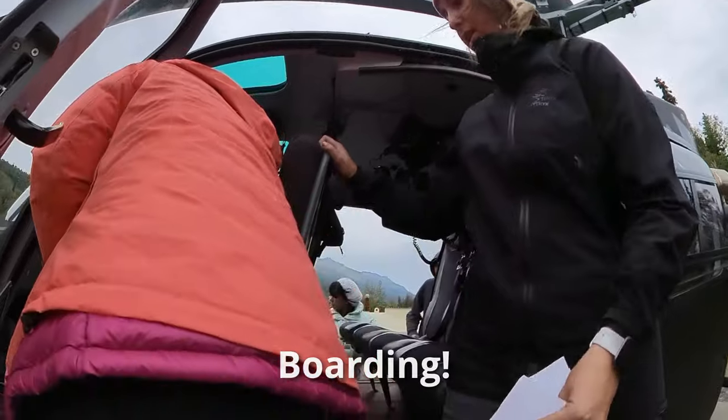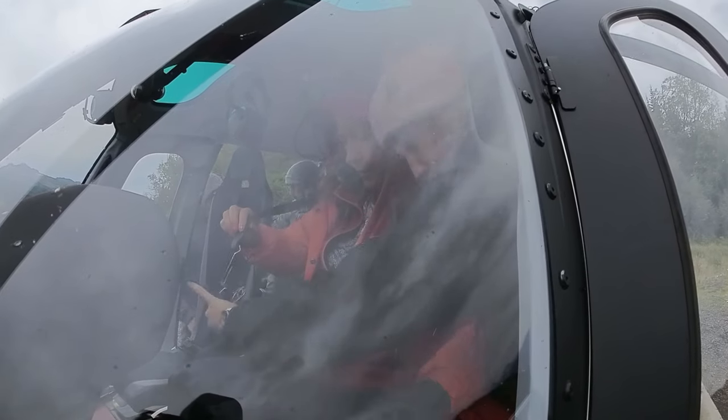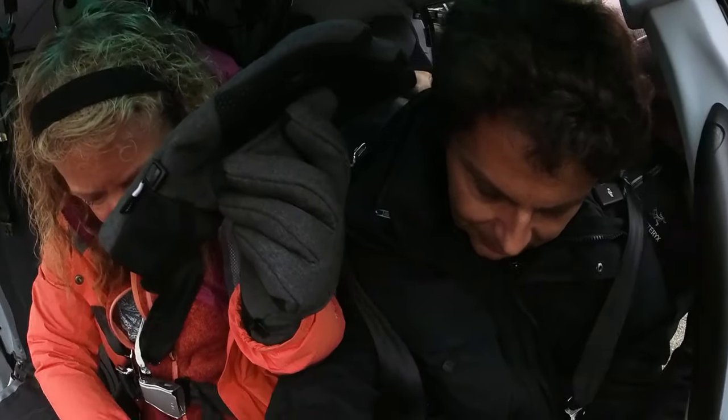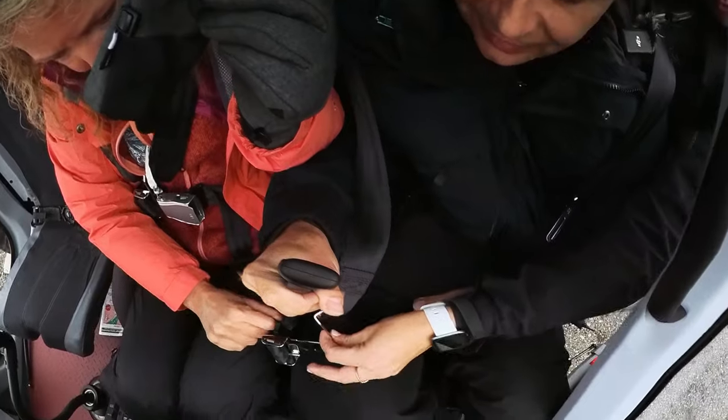Right here. All the way down to the end. I'll help you buckle. The crew was really great at helping us board and get buckled up. It kind of buckled like a child's car seat. It was a tight squeeze though. Both of these are going to slide through it like this.